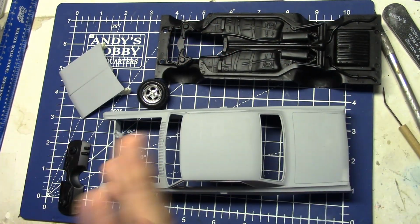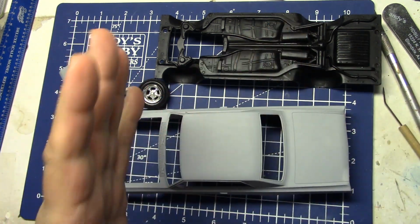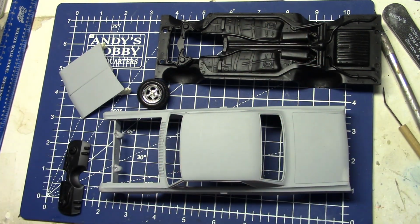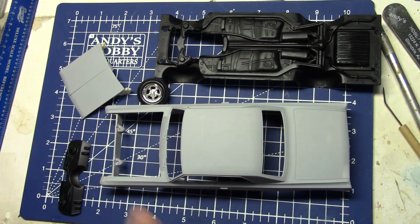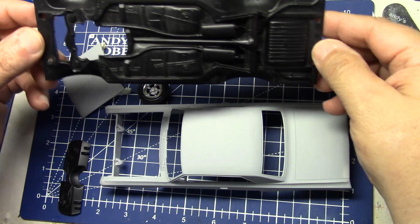I found something, but it really didn't work out. It came out of an old Johan kit. It didn't quite fit right, and it didn't look like what was actually in these cars. So underside, I'm pretty well done with the other side.